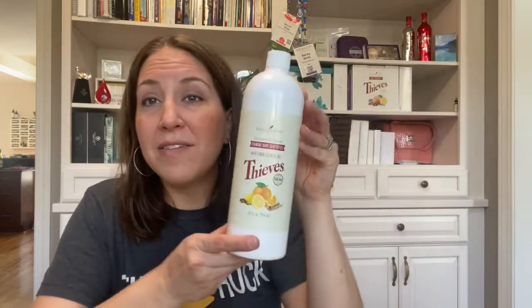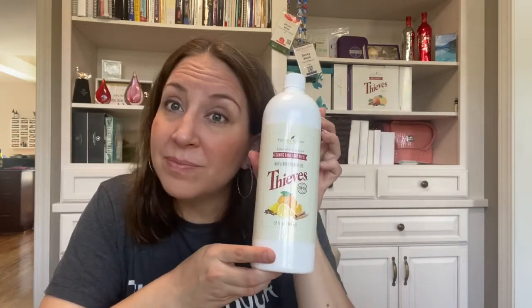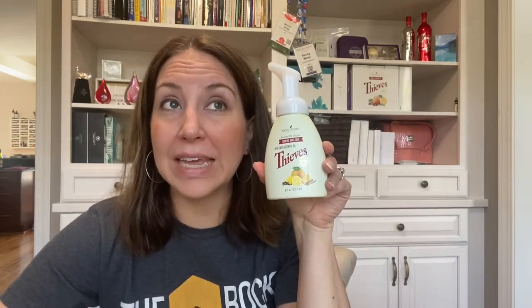We also have our Thieves hand soap refill, as well as, of course, you can buy the Thieves foaming hand soap. Amazing products, and they work so well. And you know that you can have clean, plant-based products that can be delivered right to your door. How amazing is that?